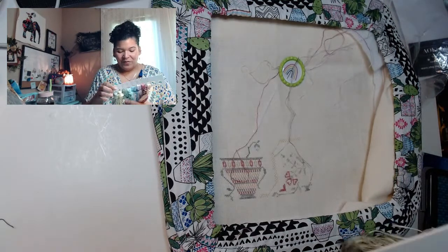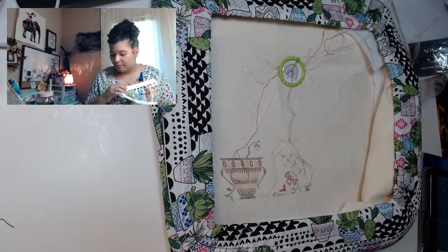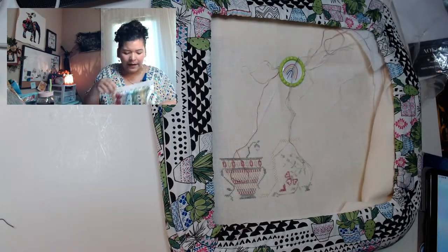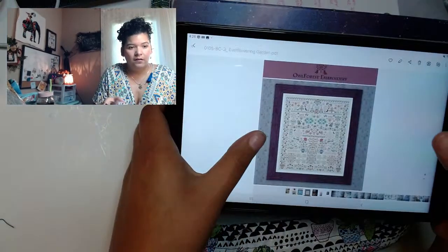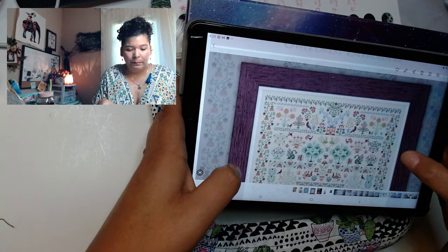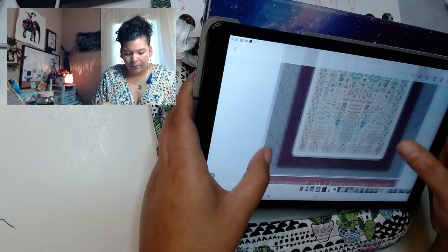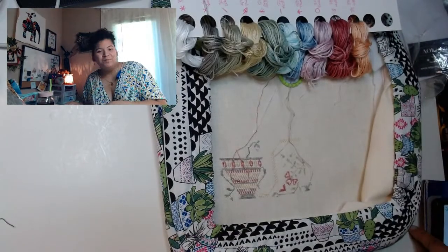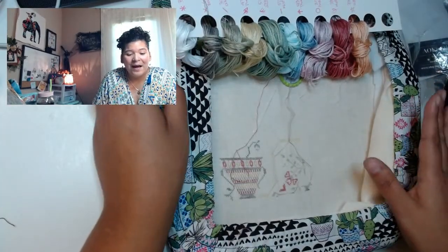So, let's see. Oh, like this. This is called Ever Flowering Garden, and this is by Owl Forest Embroidery. And I'm going to show you the pattern. It's a beautiful pattern. This is the pattern. But it's a big sampler. It's a big boy, big girl. I think it is like 300 by 400. I don't know, but it's super big.